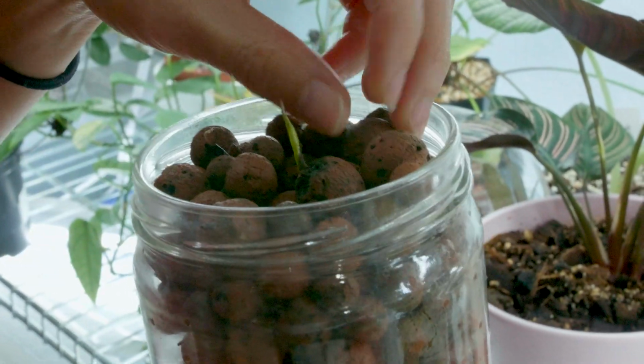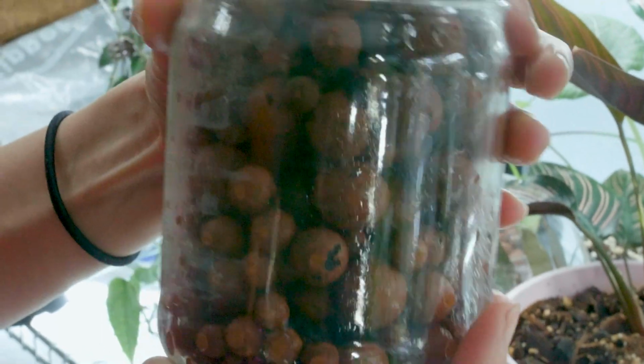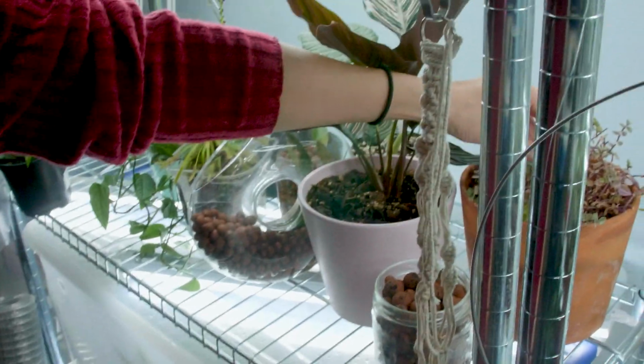So I just popped it in some LECA not too long ago, I want to say like 2 weeks, and there's some roots developing, and also it's pushing out a new leaf, so that's awesome. That was a nice pleasant surprise. There's more.